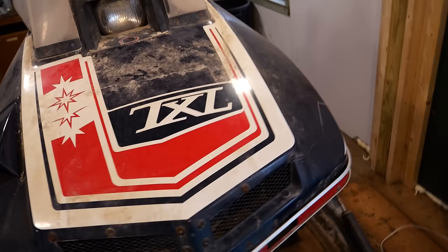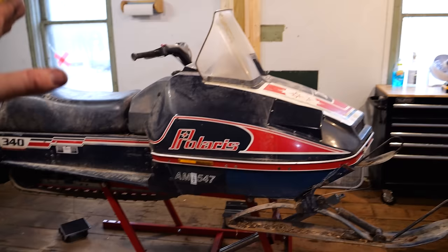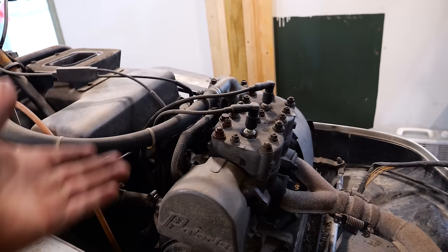This is something that the everyday consumer could go out and buy, but it was their hottest version for trail riding. As you can see, we have a liquid cooled 340. This probably makes, if I had a guess, somewhere in the range of 60 something horse. I haven't even looked it up yet.